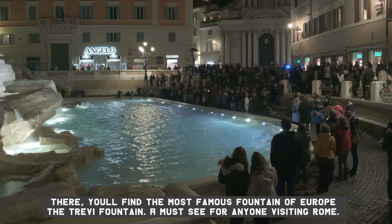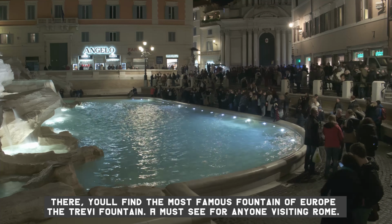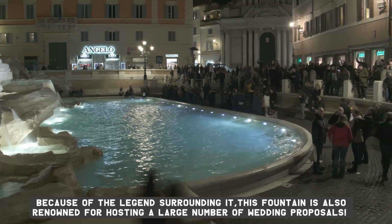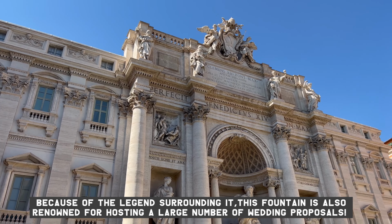9. Trevi Fountain. There, you'll find the most famous fountain of Europe, the Trevi Fountain. A must-see for anyone visiting Rome. Because of the legend surrounding it, this fountain is also renowned for hosting a large number of wedding proposals.